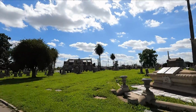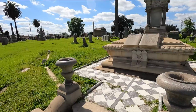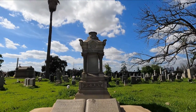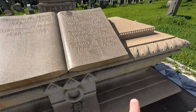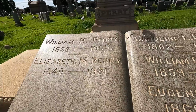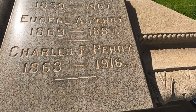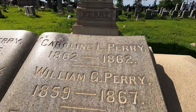The palm trees are gorgeous here. Look at this. This can be seen slightly in A Nightmare on Elm Street 3. Mortality for immortality. This is pretty cool. This old book, stone book. Wow, it's very old stones here. 1916. This person died 1887, 1862.